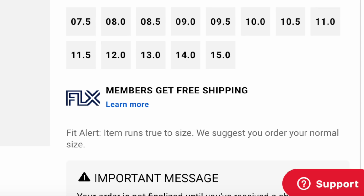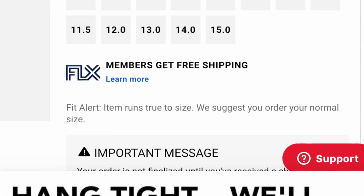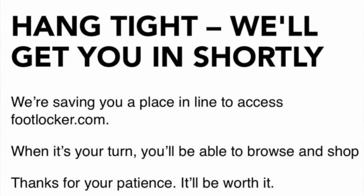You should be trying all of them, and when you do get put into queue, because that does very often happen, simply wait in queue. I wouldn't really suggest using the multiple people jig that much when it comes to this, just because they do tend to ban pretty heavily. Same for Finish Line and JD Sports and all those ones. You can still use it, but I would suggest stopping at around 3 per IP address. Otherwise, you are really risking getting IP banned.